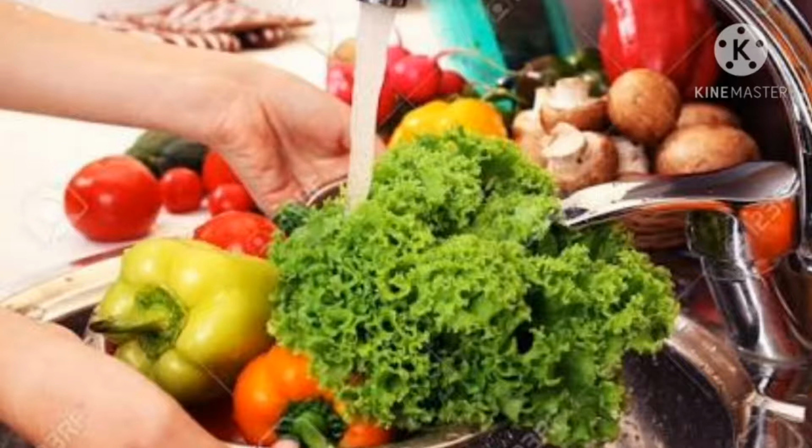Early men used to eat food in raw form only. Some food can be eaten in raw form and some need to be cooked. For example, fruits and salads can be eaten raw.